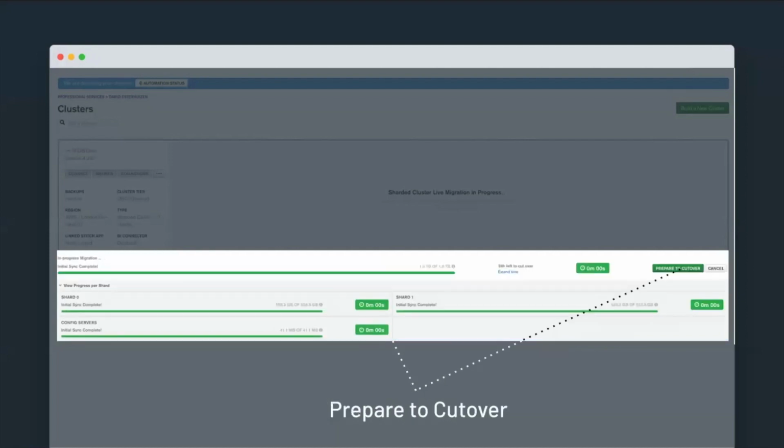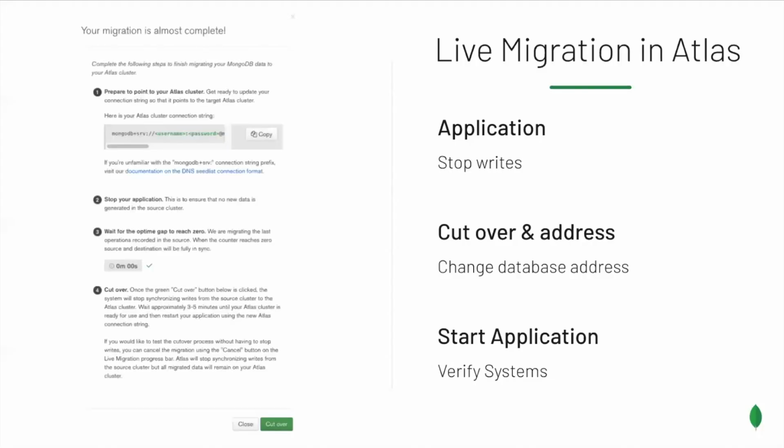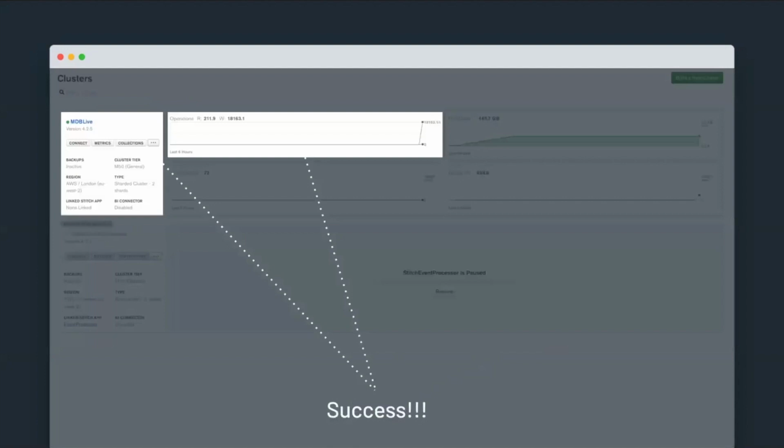Once the counters caught up with the writes, we could prepare for the cutover. We stopped all the application servers, and when the counters reached 0, we did the cutover. Once Atlas completed the configurations, we rerouted the application servers to the new cluster and started the applications back up. This ended the migration process.